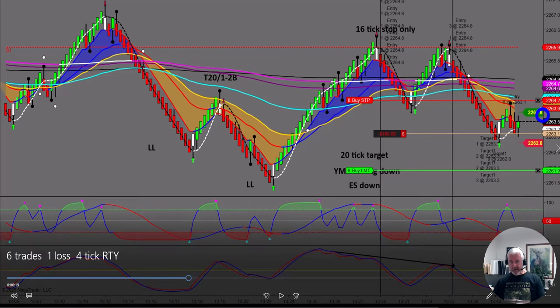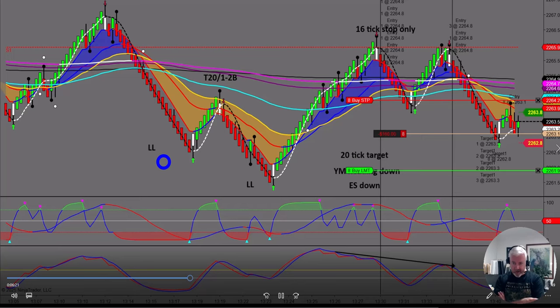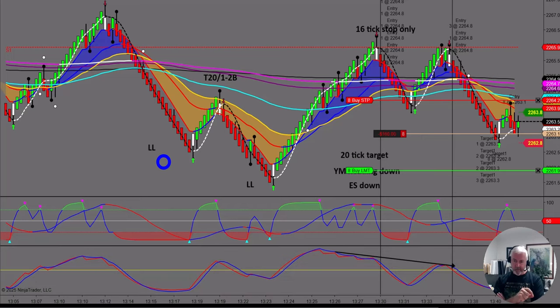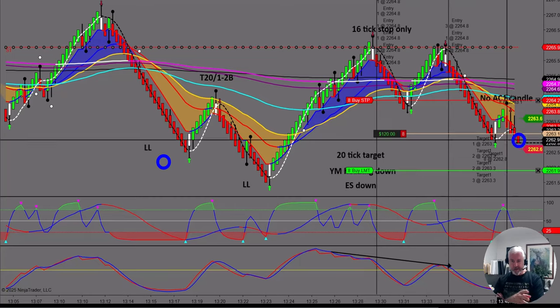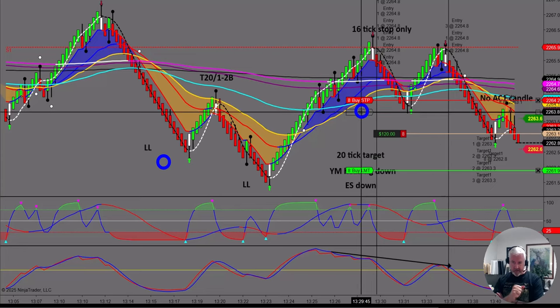Now this here is what I call a T20-1, just a really nice short down to the low I would have been targeting. But I remember this because I get stopped almost immediately. That's trading. However, the trade itself, if I remember correctly, I get stopped here. The trade itself met all of my trading conditions and all of my rules. So everything was met. So maybe it is a winner.